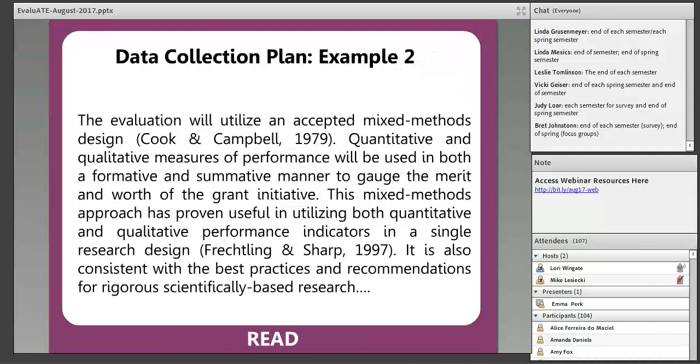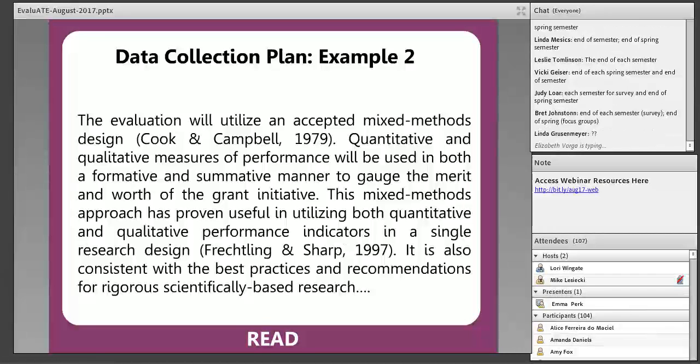Now here's a different example. We're not going to go through this one piecemeal, but just take a moment to scan it. Then use the chat box to answer any of those questions. What data will be collected, how, from whom, and when? Go ahead and tell me all the details of this plan. Getting some question marks from Linda.